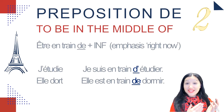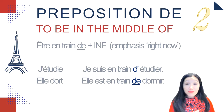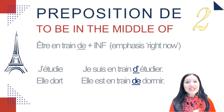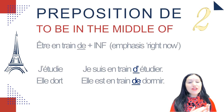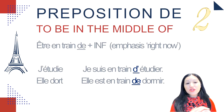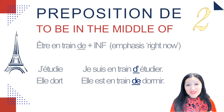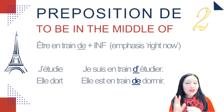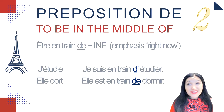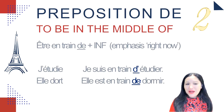You could say, she's sleeping, elle dort, just with a simple present. Or you could say, she's in the middle of sleeping, elle est en train de dormir. She's in the middle of sleeping, or she's sleeping right now, right this minute. If you want to add that emphasis, this is a really nice one to learn. Être en train de, and then you just put an infinitive verb. All you need to do is conjugate être, which I'm sure you know by now.